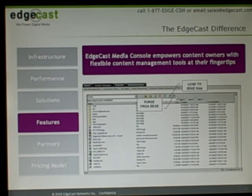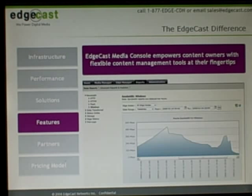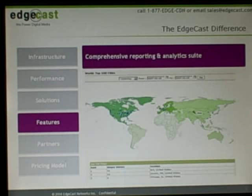EdgeCast offers a full suite of media control features within our control panel. This includes the ability to purge and load RAM. This includes features such as players embedded within our console so that you can have a turnkey solution when deploying media across your network. Great reporting features that not only give you visibility into your bandwidth consumption, but into how your users are consuming content on the Edge and across your network.